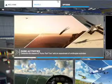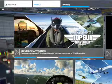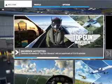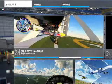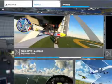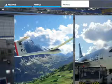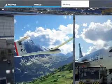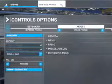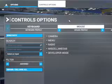I gotta figure out this yoke real quick too. Options. Controls options. Blame Siri for that, because when I was replying to her, VoiceOver wouldn't go back. Press M to open preset manager.